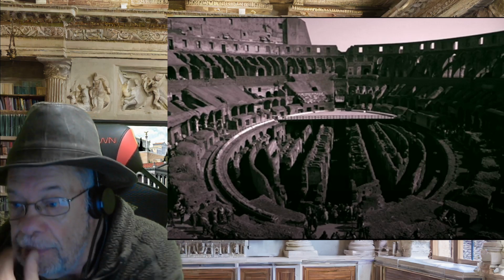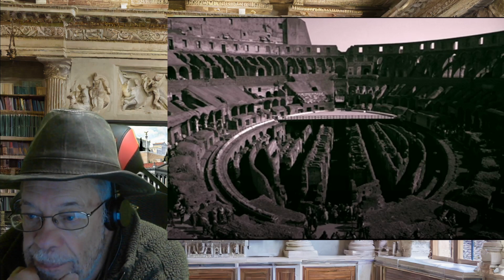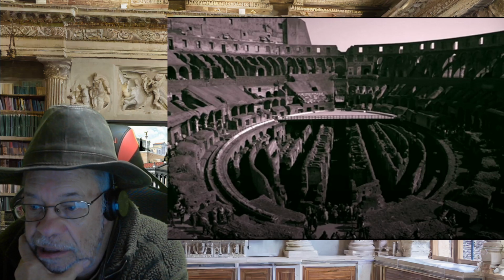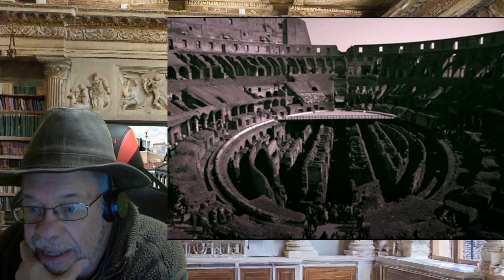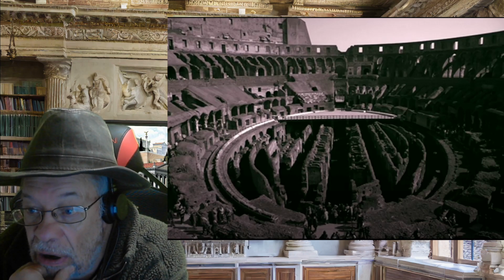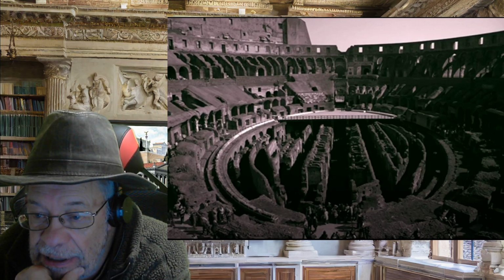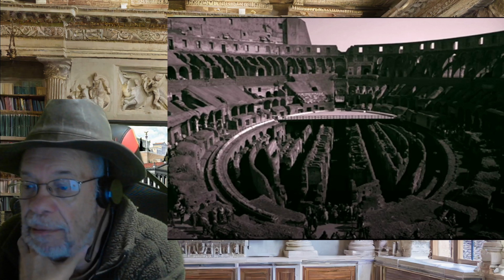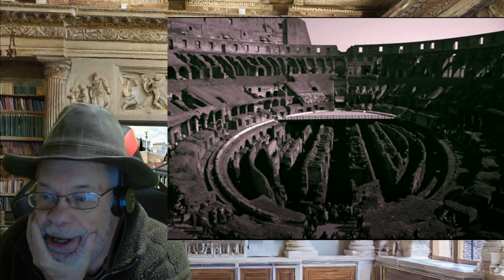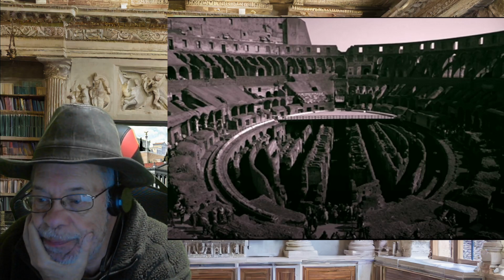So this is the inside. That little floor area in the upper part of the picture, that is part of the floor. They would add floor planks there to cover all that up, and that would be where you would have sand, dirt, whatever, or water. And so they would flood that area. Underneath the floor, they probably had the animals, the gladiators, whoever was going to be performing up on the main floor.